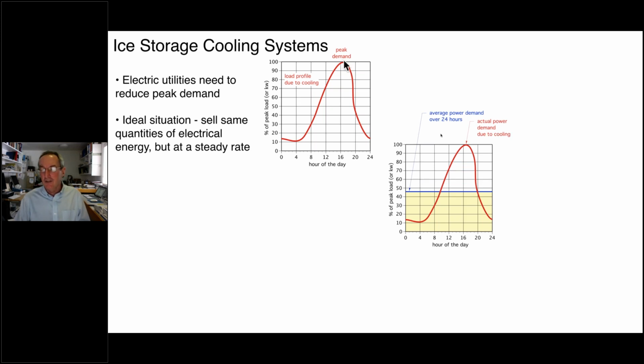And just to illustrate that, if we took the area under this red curve and converted that area into a rectangle, it looks like roughly maybe 46% of our peak demand. If we could maintain 46% steadily over 24 hours, that yellow shaded area would be the same as the area under that red curve.